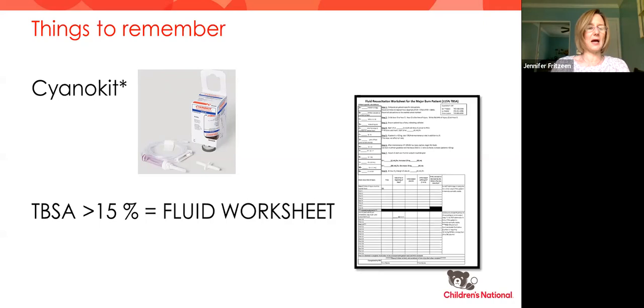I'm not sure, Teresa, you may know if there's one stocked in the Pyxis in the ICU. If not, this is something you can quickly get from the pharmacy. I know for a fact that we keep at least eight of them in the hospital at all times. Now, Cyno kit is basically a B vitamin.